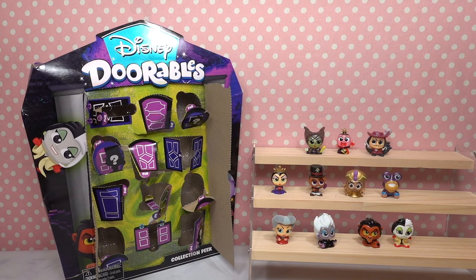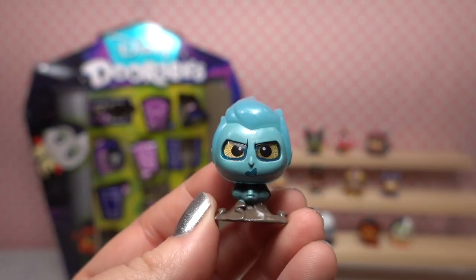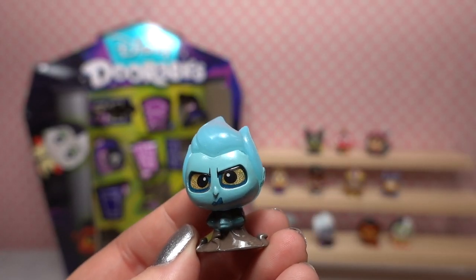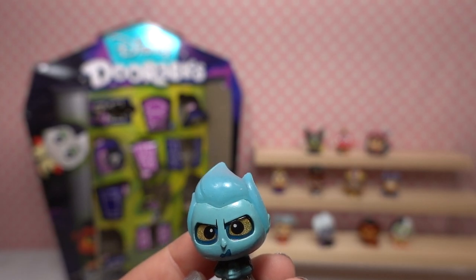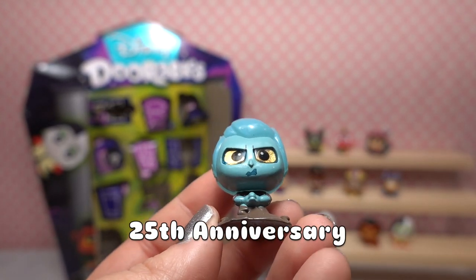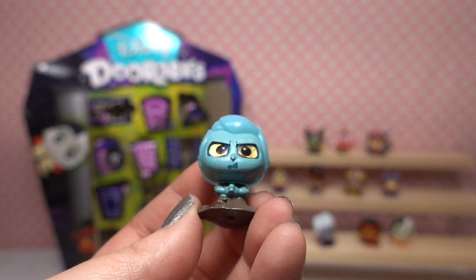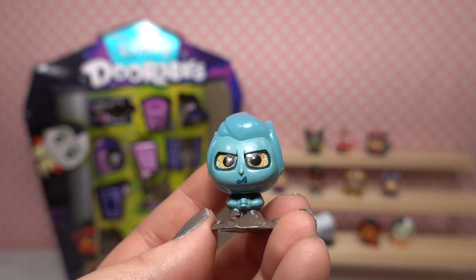Ooh, oh my gosh, guys, we have Hades. So Hades is getting ready to celebrate a birthday coming up very soon. I think it is their 20th or 25th. No, I think it's the 25th anniversary of the film. I'll put it here so I can correct myself. But I can't believe that movie's that old, but such an underrated villain.